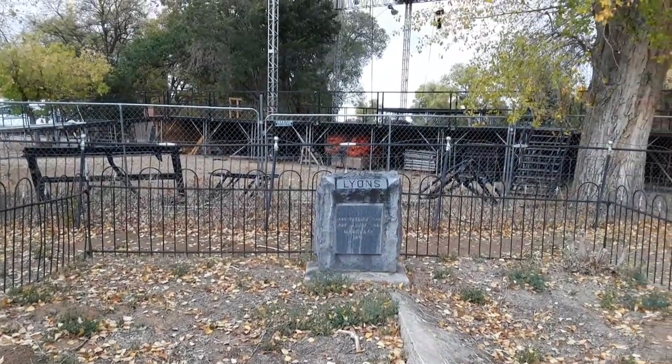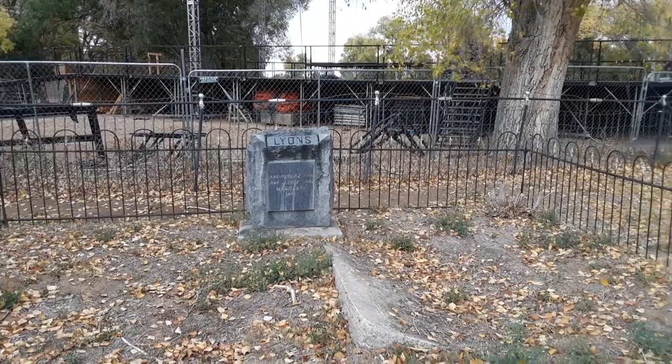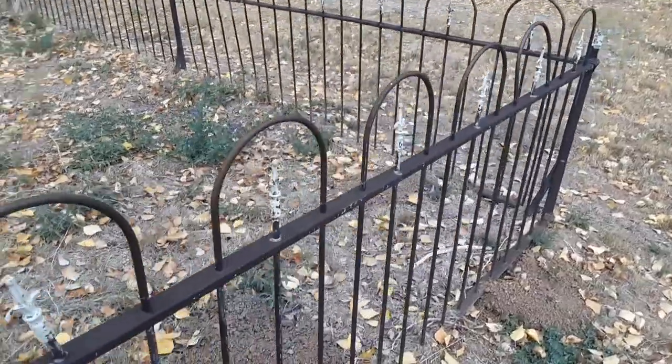It's Margaret. Patrick, Lucy, Margaret. This is just beautiful. This has to be the most beautiful one I've been to in New Mexico.